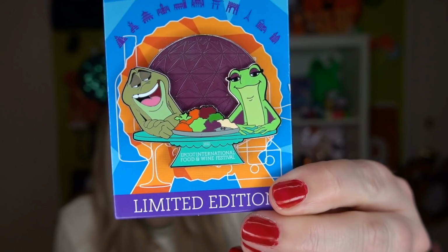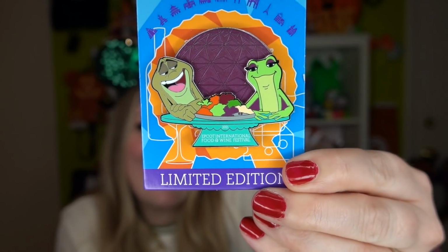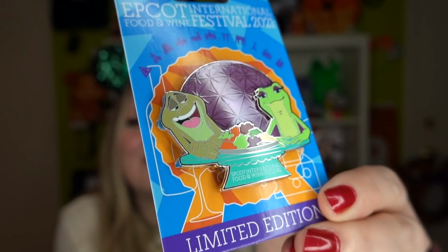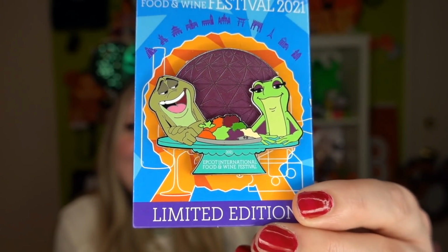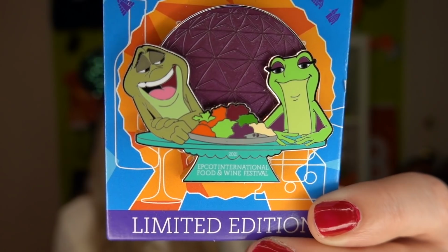Now, I wanted to get a Disney character pin because I like the Disney character pins, and when I saw that they had Tiana and Naveen, I just had to get it. There's Spaceship Earth in the background. It's so lovely. This is a limited edition. I love that they're eating some sort of vegetarian option, which I thought was super cute. It says 2021 Epcot International Food and Wine Festival.